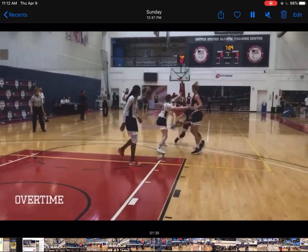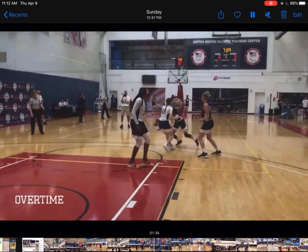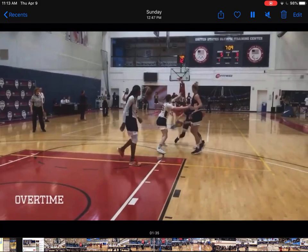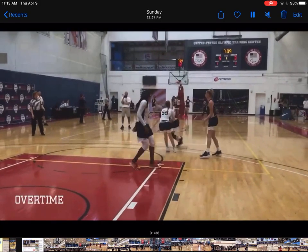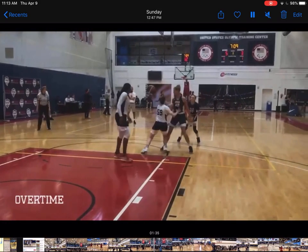All right, this one. That's a travel. Okay. So she establishes on this catch right here. Her left foot's down right now, so that's her pivot foot, right? So before she dribbles, look, right now both feet are in the air, and then she dribbles. So that would be a travel, but you can see the importance here.